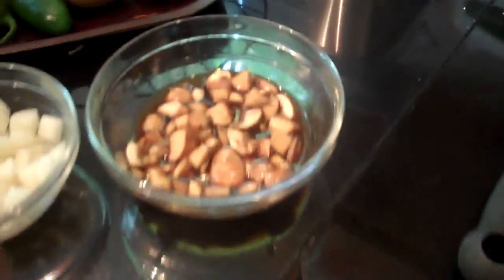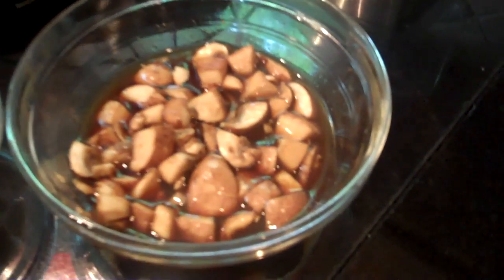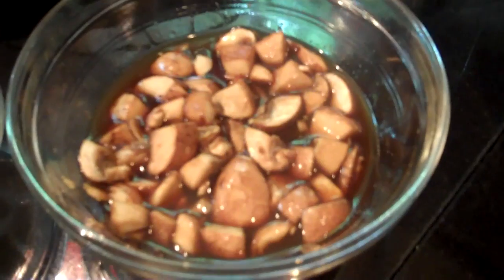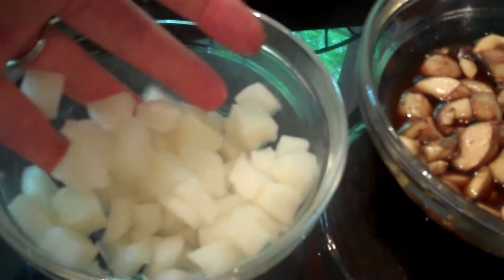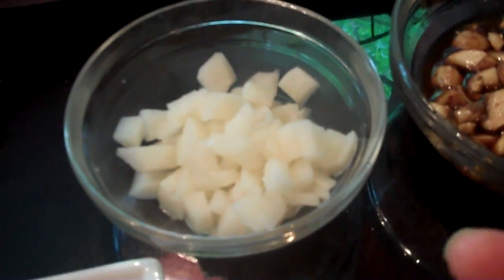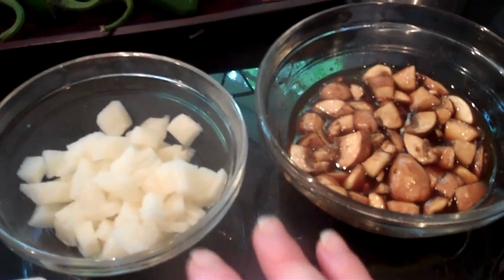First of all, the center or the heart of the coconut Thai wraps are some marinated mushrooms. I'm using baby bello, portobello mushrooms that are marinating in just a little bit of coconut aminos and lime juice. Then I also have some jicama that I've just chopped up, and I put a little dusting of pink Himalayan sea salt, just a generous pinch, which has caused the jicama to soften up a little bit, and it's released some moisture, and I will drain both of these before I mix it in to the wrap.